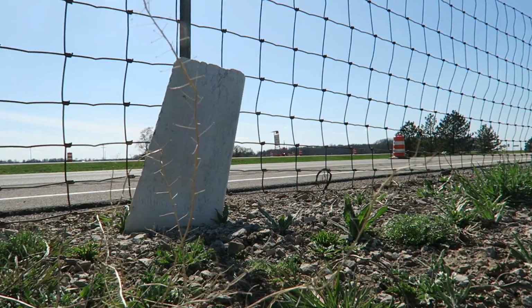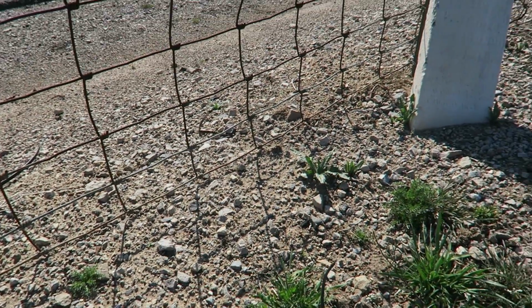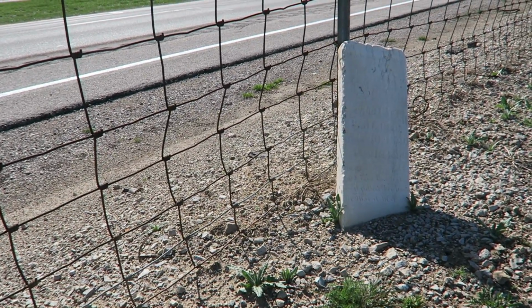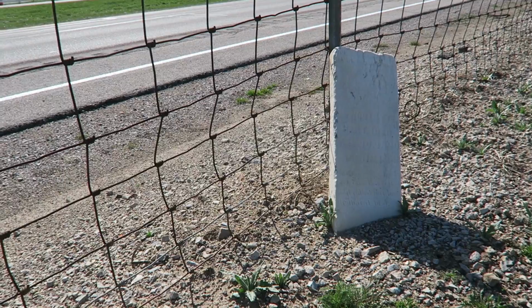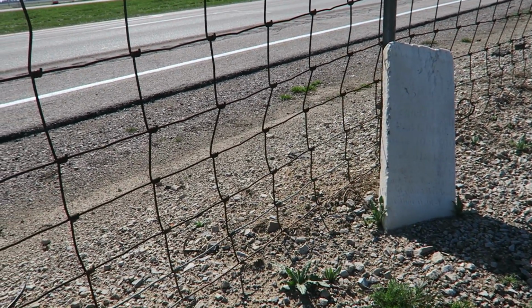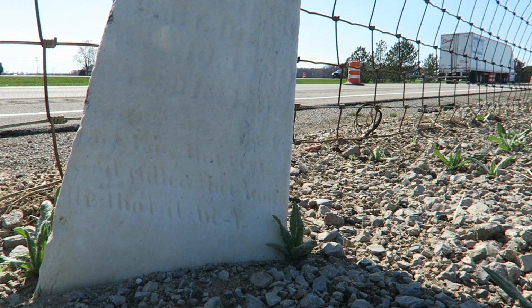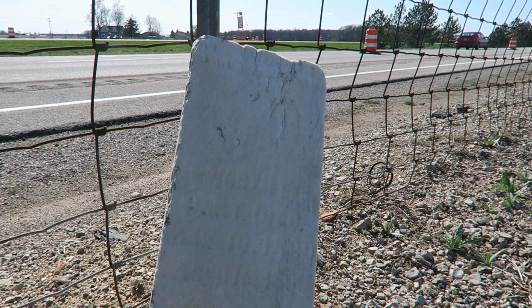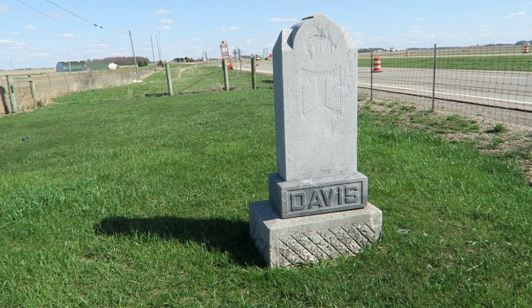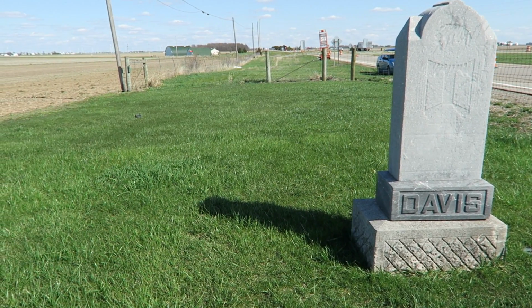And most likely this here would have been the original base stone, which matched up with this headstone right here. However, it's probably better leaning up against there than being lying down on the ground. So I'm glad that somebody has actually put some effort into keeping this place nice. And it does appear that there are a few people with the last name Davis that were buried in this location as well.